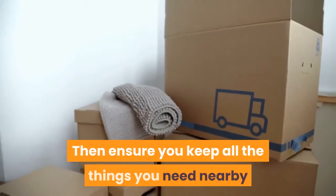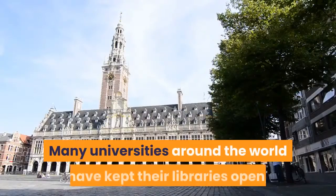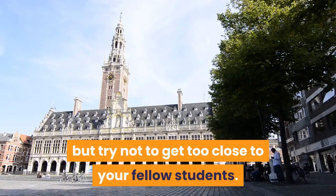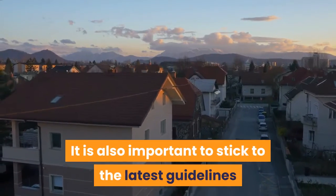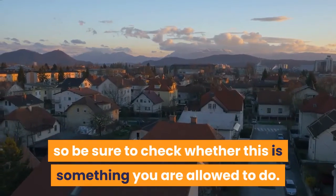Then ensure you keep all the things you need nearby so that you don't have to keep getting up. Many universities around the world have kept their libraries open, so this could be an option, but try not to get too close to your fellow students. It is also important to stick to the latest guidelines about leaving your house in the country you're in, so be sure to check whether this is something you are allowed to do.